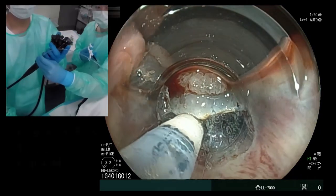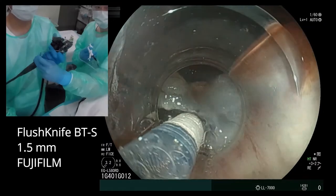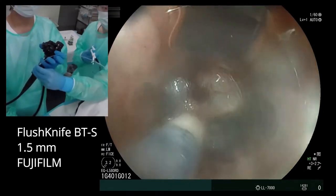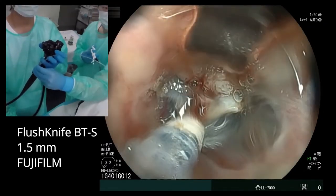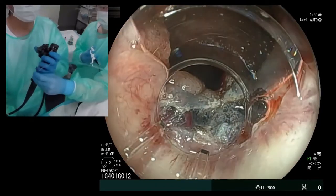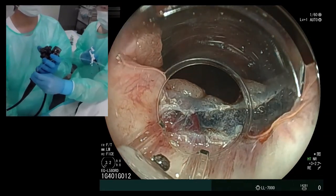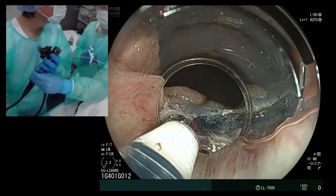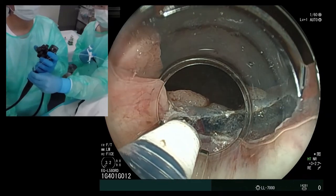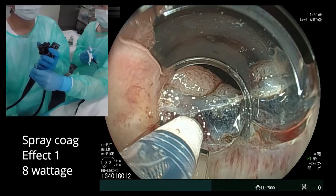This is a flat knife, BT, 1.5 inch. It's still in the plastic, so I cut through. And here is the blood vessel. So I came to the three quarts, three quarts, one, effect one, and 8 watts.